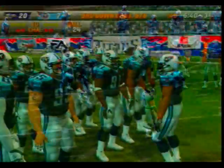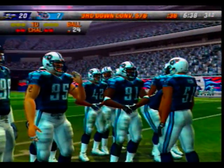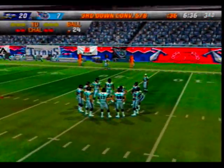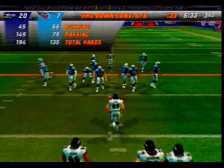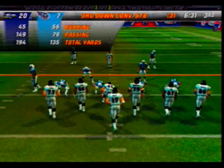The best backs in the league average 4 to 5 yards a carry. But there are a lot of things that go into a successful running game. You've got to have good play calling, good blocking up front, and a back that can take advantage when he sees the opening. Ball on the 24-yard line.